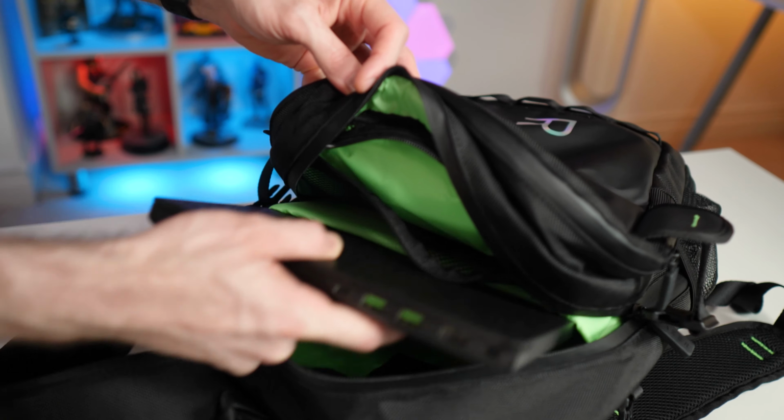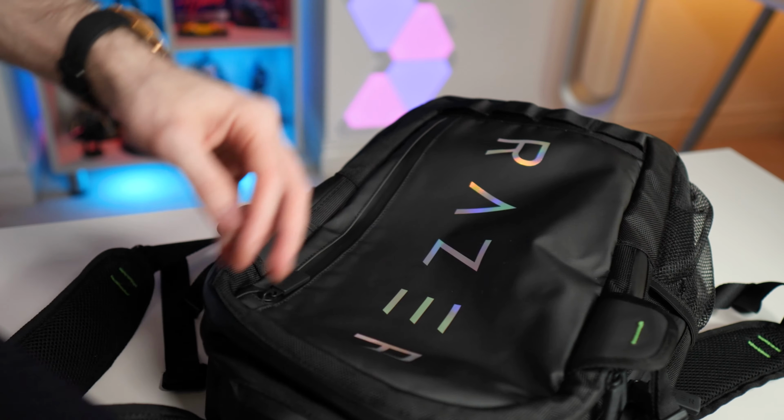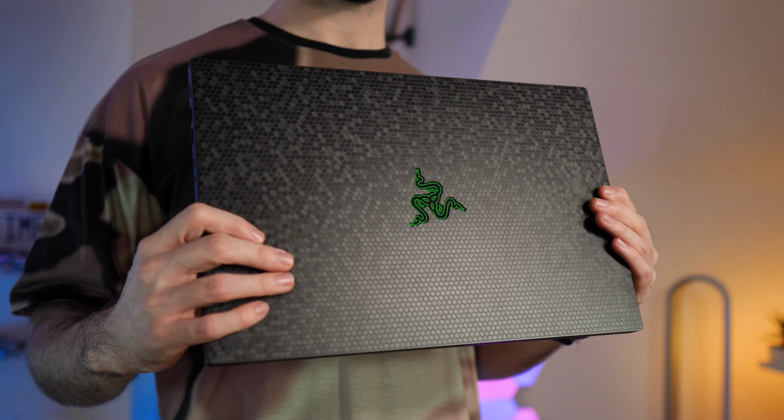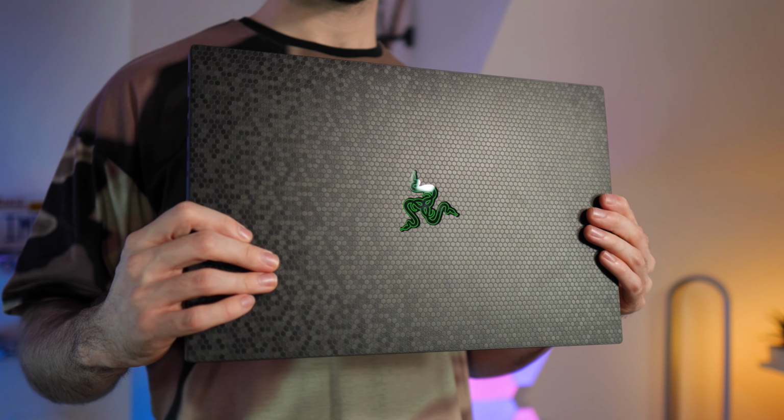I've actually got a dbrand skin on this thing because it's a nightmare for fingerprints. It's like an all aluminium or aluminum chassis. And yeah, fingerprints just get everywhere. So this dbrand skin, I think it's called the Swarm skin, and it looks great.